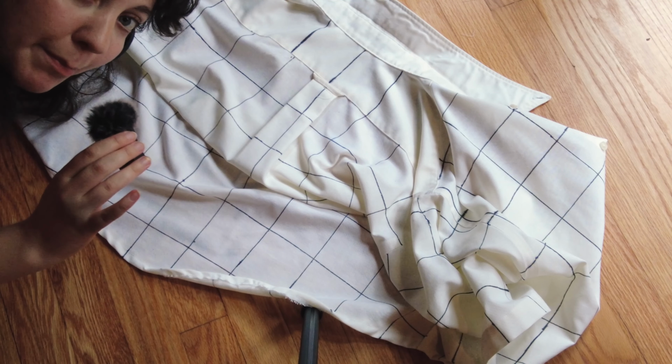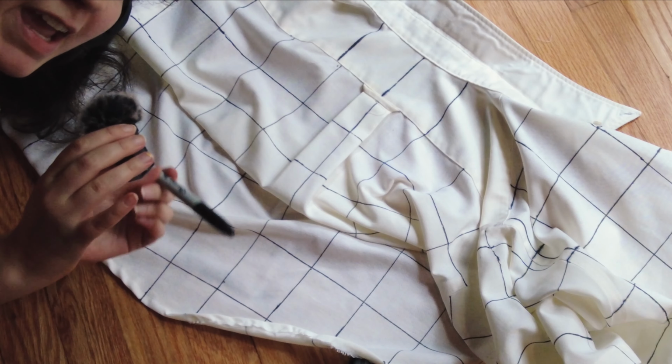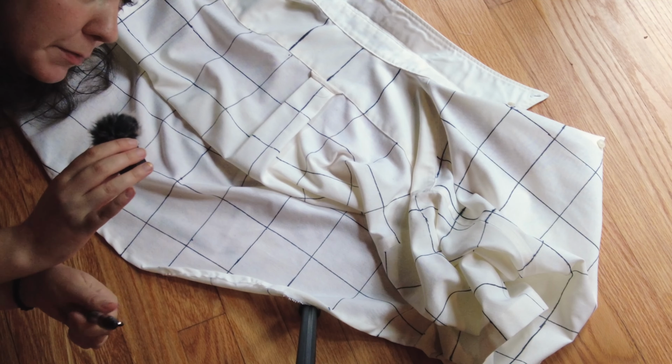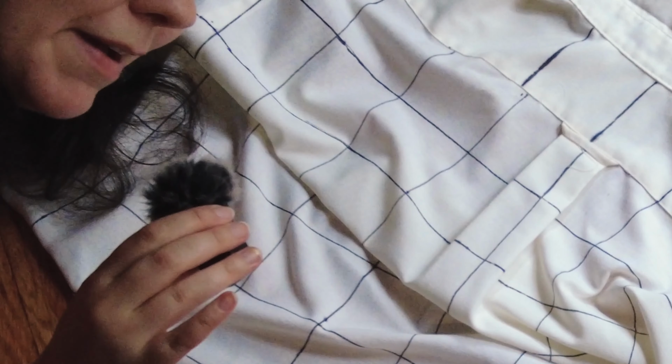Y'all, I'm just having a ball putting lines on this shirt. If you need some stress relief and maybe you don't consider yourself an artist, just go grab yourself a white shirt from the thrift store and a Sharpie and put some lines on it. Your brain will be happy. I'm having the time of my life.